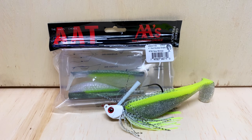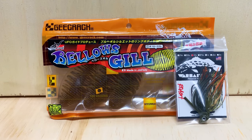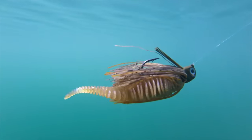Here are those first baits I got bit on. It's a AA swim bait. It's a 4-inch bad bubba shad and sexy minnow. A little later in the day, I changed over to that 5-inch bait and caught a few more fish. I got one of those spotties on the swim jig presentation with the G-crack bellows gill. It's a trippy plastic. It does have great action in the water, and it was fun to fish something new. Let me show you what this swim bait combination looked like in the water.